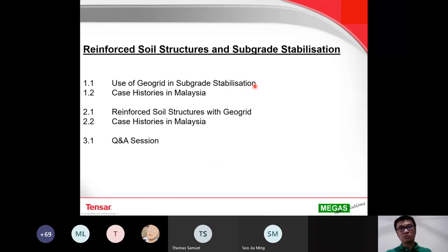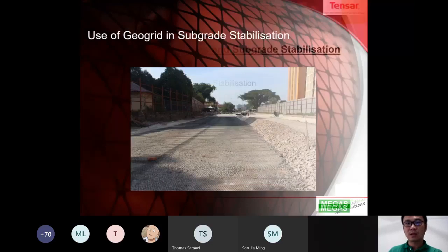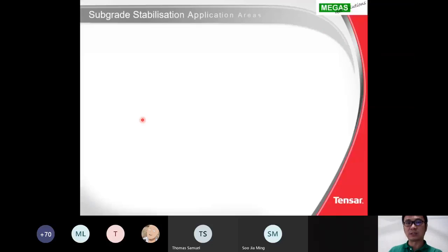For today, we are going to go through mainly two parts. The first part, we are going to go through the use of geogrid in subgrade stabilization, and then we are going to discuss some case histories in Malaysia. Then followed by the reinforced soil structure using the geogrid and some case histories in Malaysia. So we'll start with the subgrade stabilization.